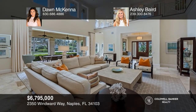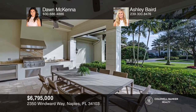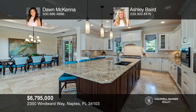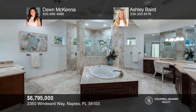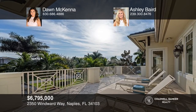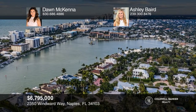Welcome to this elevated, turnkey, coastal, contemporary home located on one of the nicest streets in Moorings and close to the Moorings Beach Club. The indoor-outdoor flow of this 4-bedroom, 4.5-bath home captures the Naples lifestyle in perfect form. The first floor primary suite has a hotel-like spa bath. The oversized lot with lush tropical landscaping also offers future opportunity to build a pool. Do not miss it. Don't wait. Schedule a tour with Dawn McKenna and Ashley Baird before it's too late.